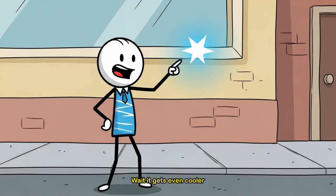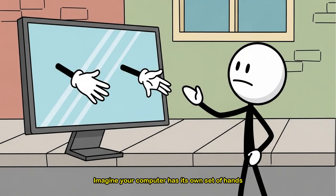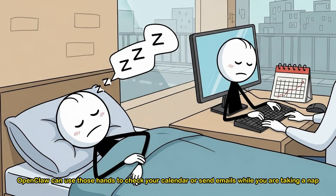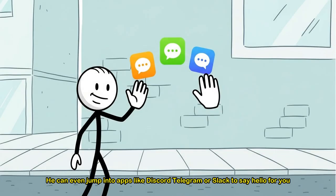Wait, it gets even cooler. Imagine your computer has its own set of hands. OpenClaw can use those hands to check your calendar or send emails while you are taking a nap. He can even jump into apps like Discord, Telegram, or Slack to say hello for you.